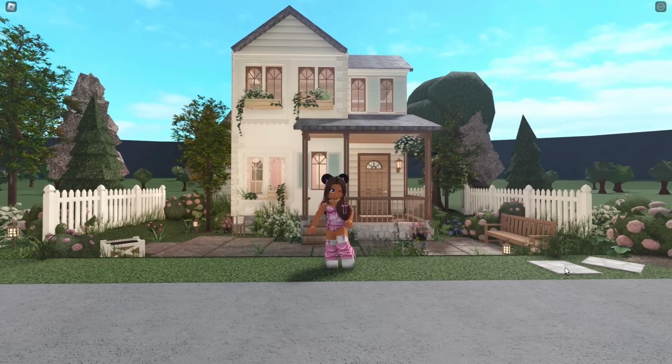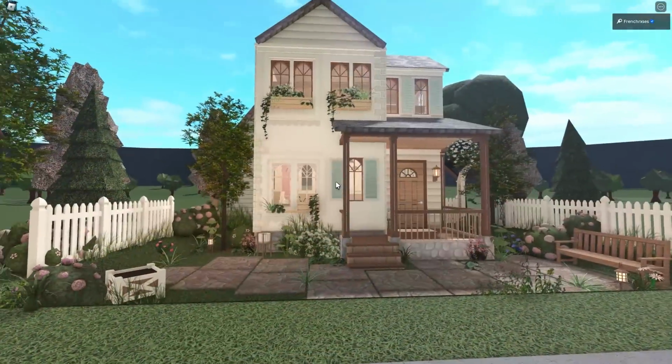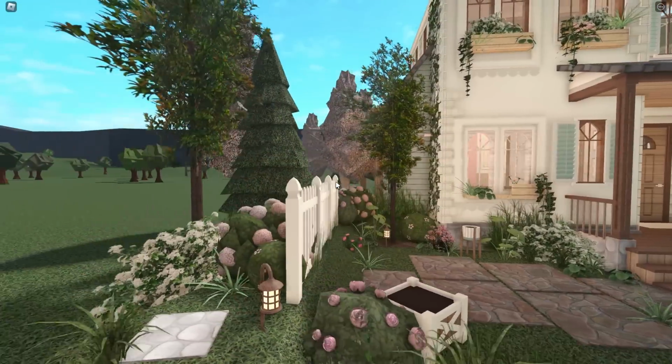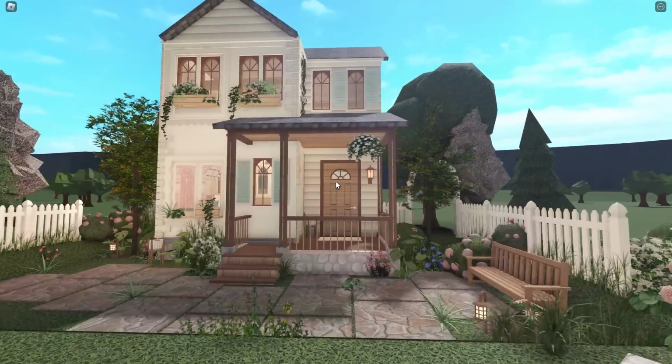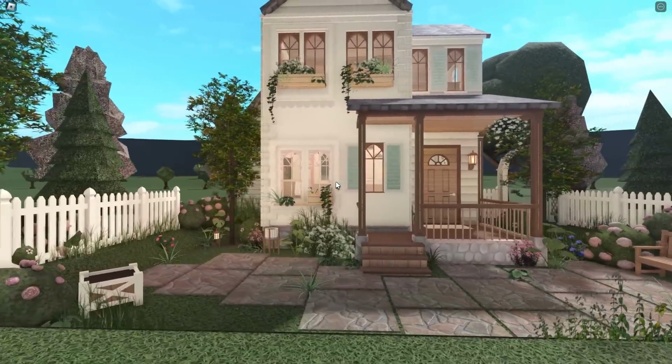Alright gals, it is time to show you the final build. The value is 230k. Let's take a look at the outside. Beautiful, beautiful gardening. I went a little crazy on the gardening for this build specifically because it was requested that we did a little secret garden moment.